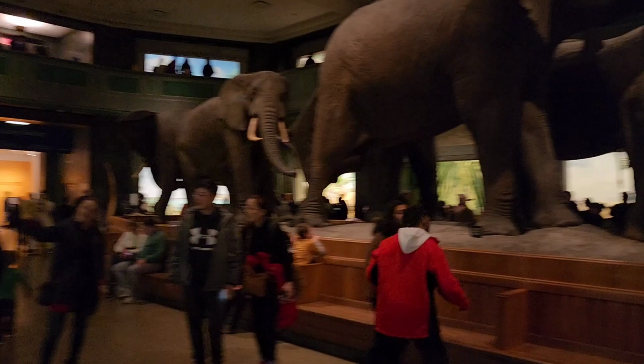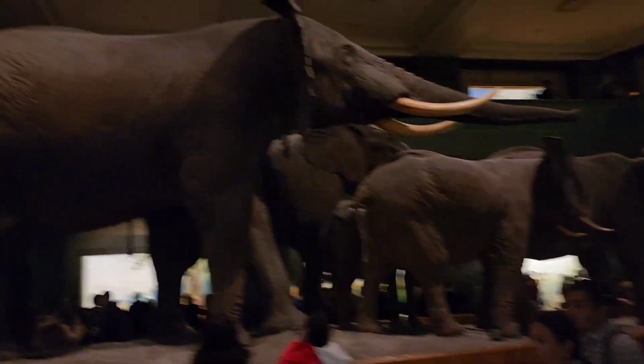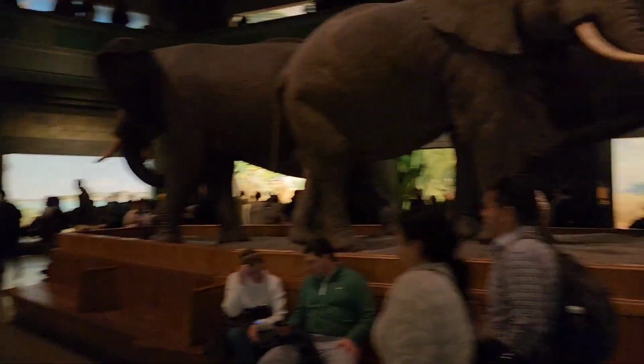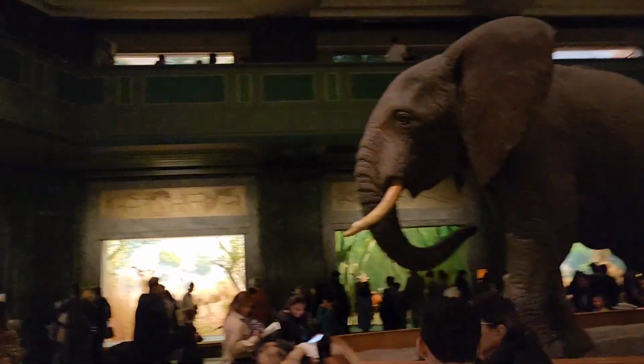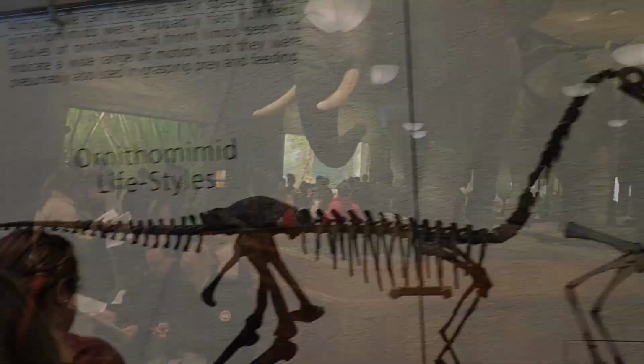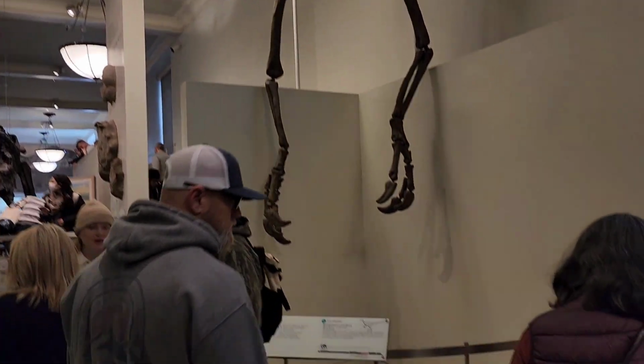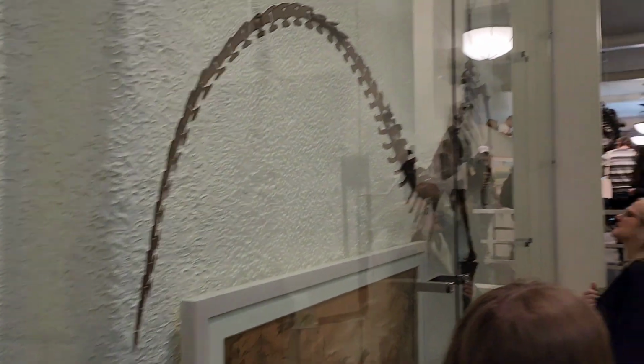All right, we are inside the museum, and right now we're in the Hall of Africa, looking at all the African animals. As you see, this room kind of looks like, definitely from the movie Night at the Museum 1. They got it upstairs, in the dino exhibit. All right, we got to go this way.